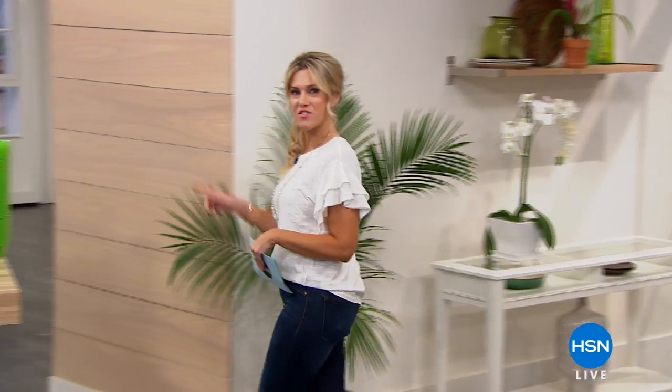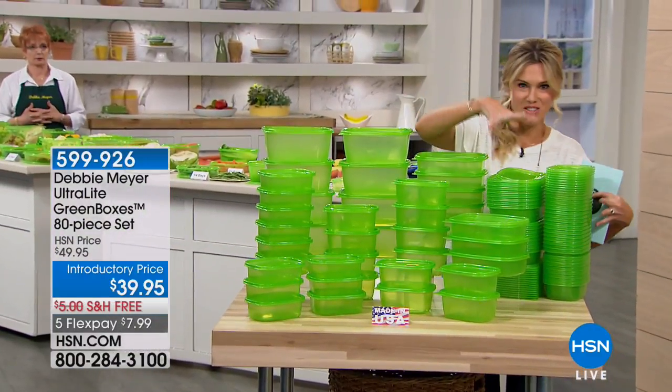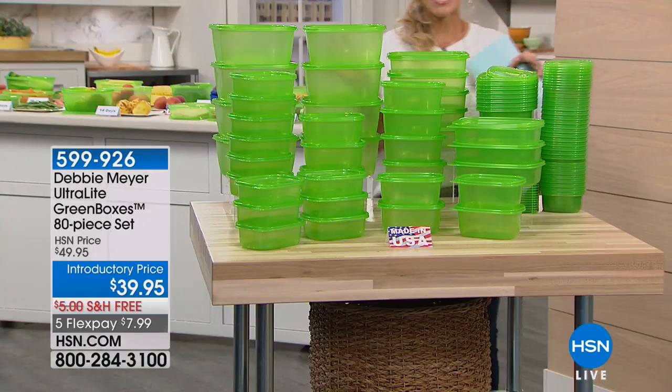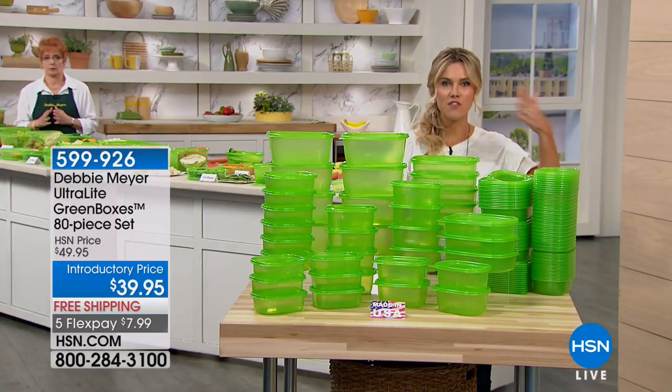So we're going to start off with a genius. Debbie Meyer Green Boxes is here, and we have the largest configuration in the ultralight. This is 80 pieces that nests down to this beautiful, small, compact size so that you can put this away at any time. But it's what it does for your food. Today, for $7.99, when you pick up this configuration, you're able to extend the life of your food.